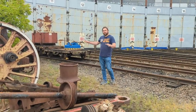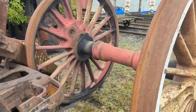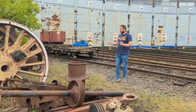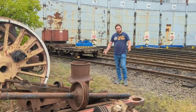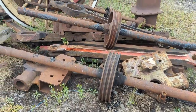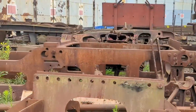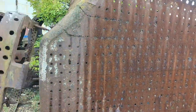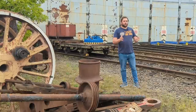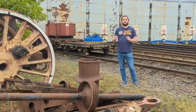Around me here, these are the mortal remains of LL49111. This was one of the things that came here, was taken apart, and just disappeared. So around me now, you can see we've got the pistons, the valves, a set of driving wheels, the frames, the firebox, which was condemned. And beyond us over there, there is the tender and the cab. So we're going to have a little wander around this closed depot and look at some of the other locomotives that are stored here.